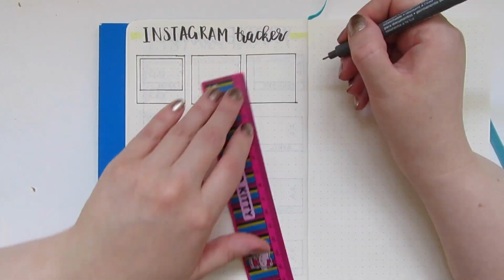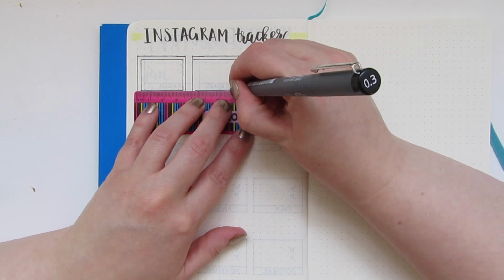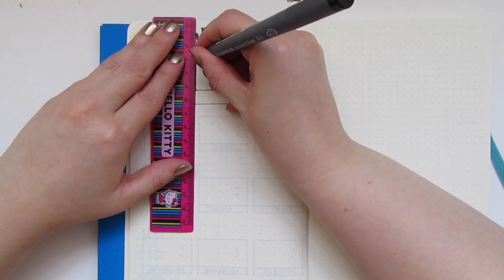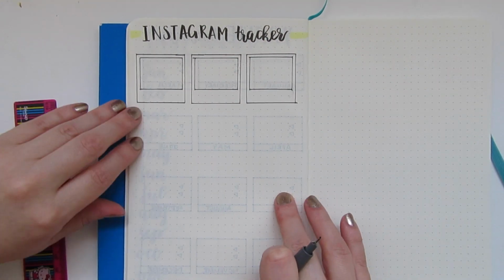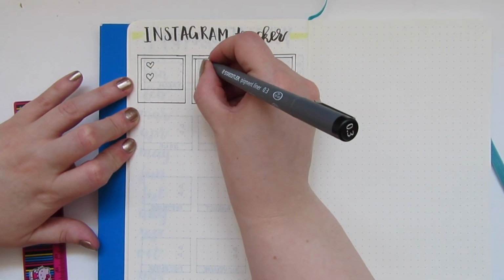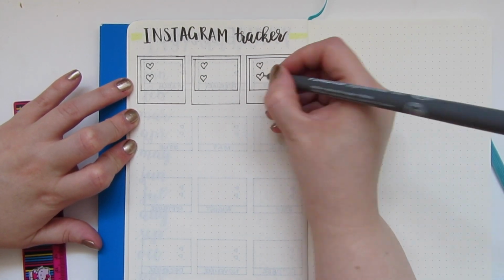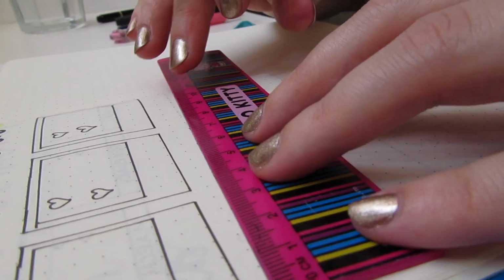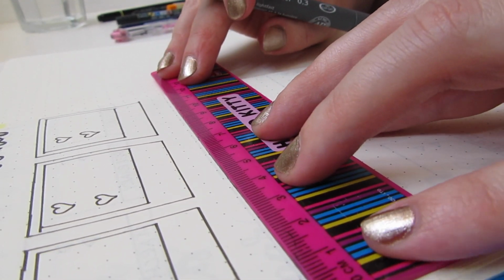I'm a very artsy sort of person. I'm not really one for math or drawing perfect grids or perfectly straight lines. I do like things to be neat and tidy, but I never try to make things perfect. And I think it looks a lot more interesting and charming to have things not quite perfect.